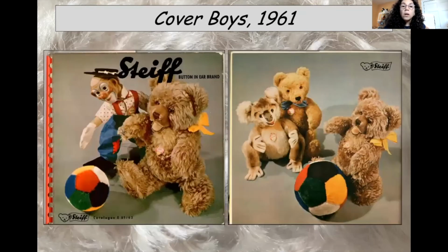In 1961, and this was again 10 years post his introduction, Zotty is still making the cover of the catalog. And that's really fascinating because for the most part, things that are on the cover are new introductions, as well as things that the company wants you to have the impression about the company. So clearly this bear was truly a goodwill ambassador as well as a bestseller to appear on the cover 10 years past his debut.